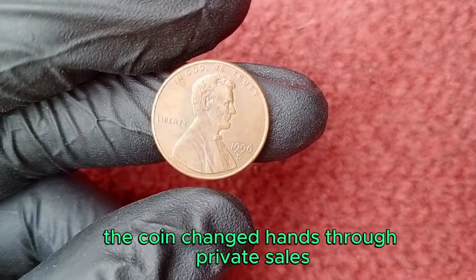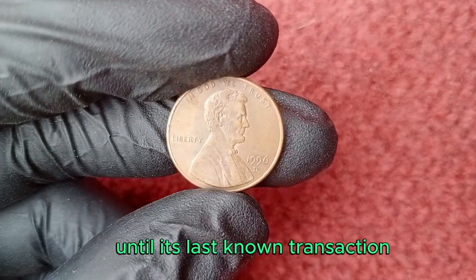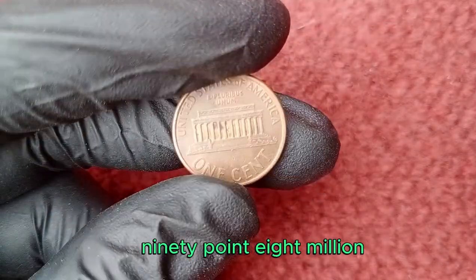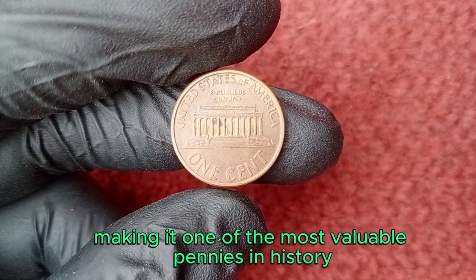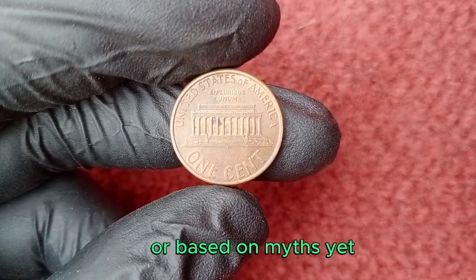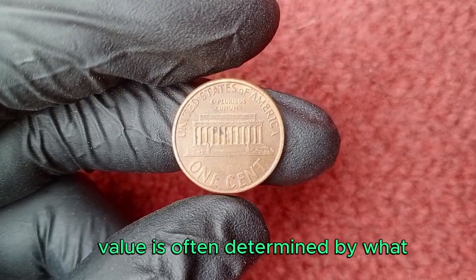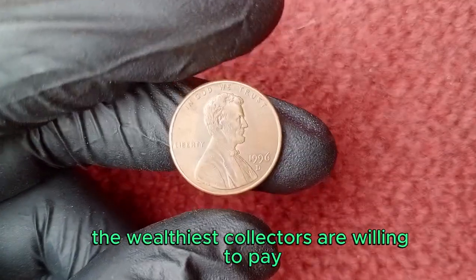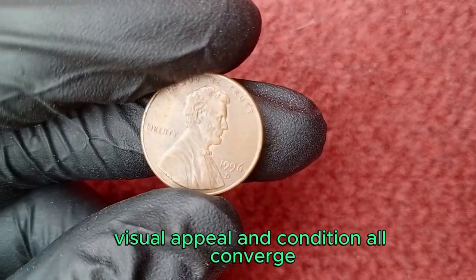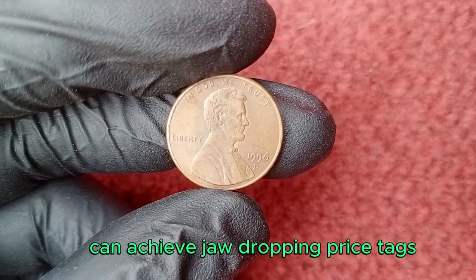Over the years, the coin changed hands through private sales, each time appreciating in value, until its last known transaction reportedly placed the value at $90.8 million, making it one of the most valuable pennies in history. Skeptics argue that such valuations are inflated or based on myths, yet it's important to understand that in the world of ultra-rare collectibles, value is often determined by what the wealthiest collectors are willing to pay. When rarity, story, visual appeal, and condition all converge, coins like the 1996 D can achieve jaw-dropping price tags.